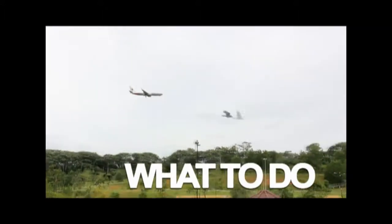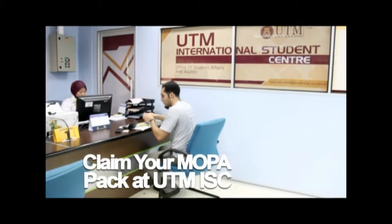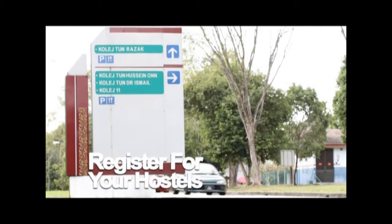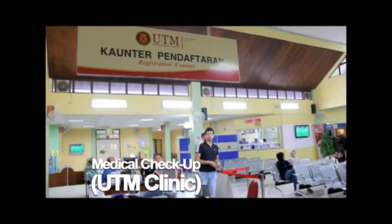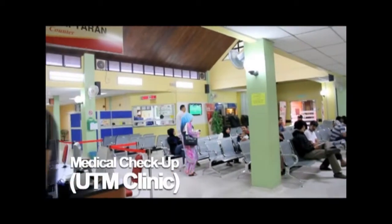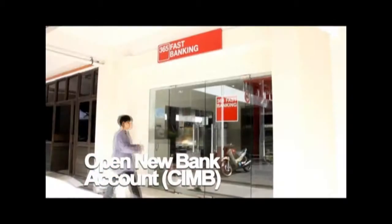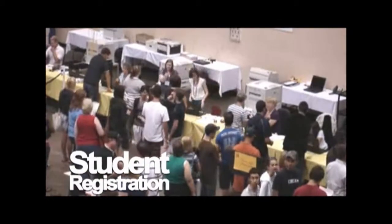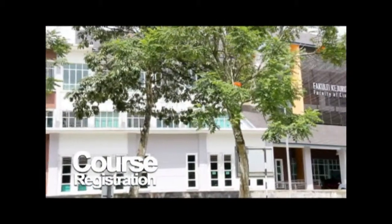What to do upon arrival. Claim your MOPA pack at UTM International Student Centre. Register for your hostels. Medical checkup at the UTM clinic. Open a new bank account at the UTM CIMB Bank. Go for your student registration. And lastly, go for your course registrations at your faculties.